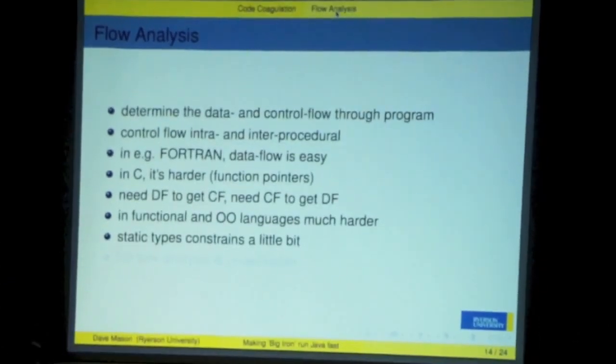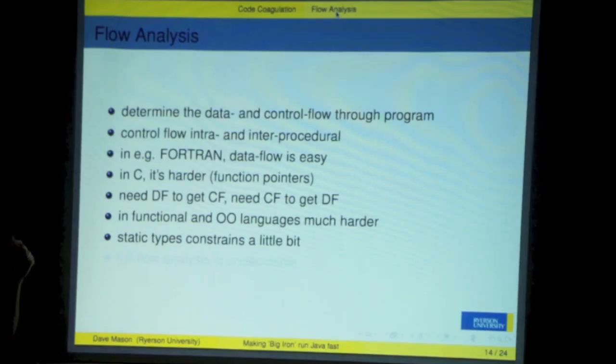Static types constrain things a bit. So in a language like Scheme or Lisp, when you call a closure, it could go virtually anywhere, because every function in the system is a potential candidate. And so doing the flow analysis is quite tricky. In Java, when you dispatch, you can only possibly go to something with that name and that type signature. So you constrain somewhat the possible places that you could go. So it helps a bit. Doesn't help a lot, but it helps a bit.